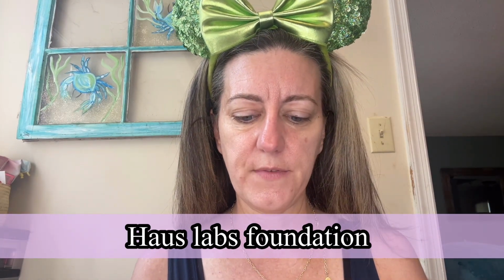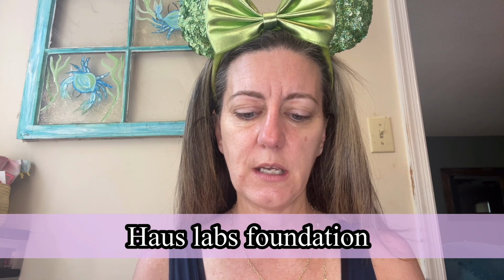Okay, guys, I'm going in to start with my Haus Labs foundation. I actually have really come to love this. This is the Triclone Skin Technology Foundation. It says A82. I don't know what color this is. Shake well. I wanted to get the color, but it just says A82. Oh, 200. Light, medium, neutral. That makes sense. So I do like this color for me, so let's go ahead and get this on really quickly.